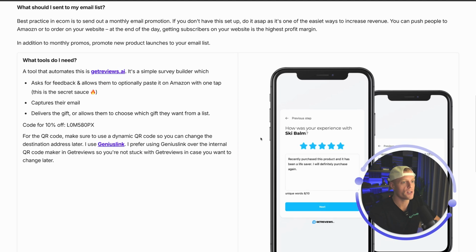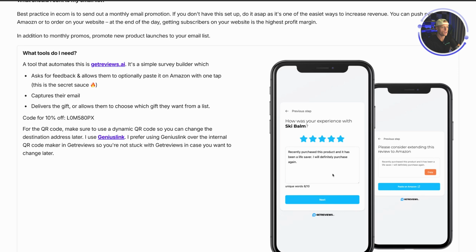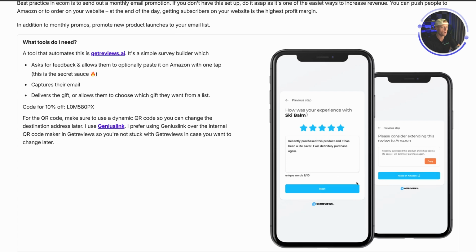So the tools that you need are getreviews.ai. This is basically a survey tool, which is really cool. It collects feedback from the customer and has them optionally paste a review on Amazon, so it makes the whole process really easy. And then on the next screen, they can choose from a drop-down menu of different gifts if you want to have different gifts, or it just allows them to claim their free product or their warranty or whatever.